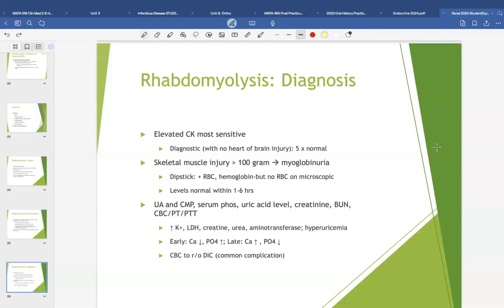Order a urinalysis, serum phosphate, uric acid level, creatinine, CBC, PT, PTT, because remember they can go into DIC. Their potassium will be high. They have high LDH, creatinine, aminotransferase, hyperuricemia.